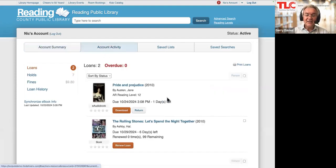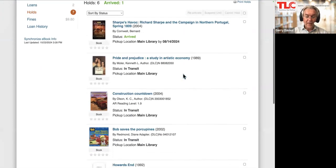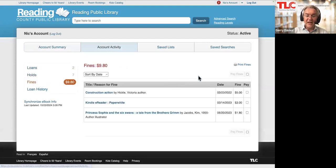Account activity: I can see what books Nick has out at the moment, and any overdues. I can see what holds he has, and I can go in and see what fines Nick has. As an option, you can have e-commerce here, and then you would have the ability to go in and pay those fines if you wished.